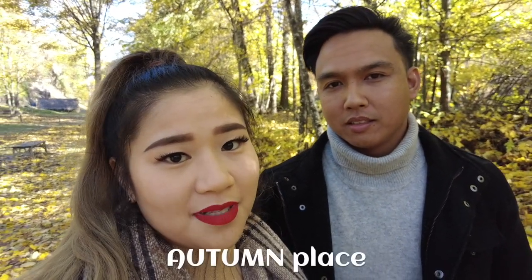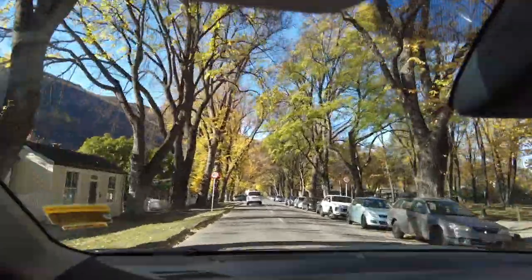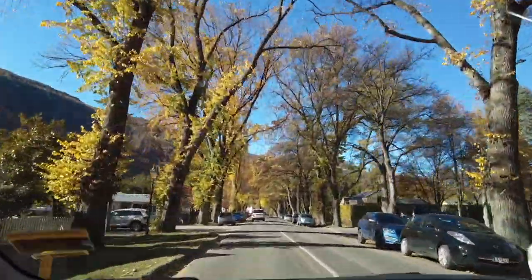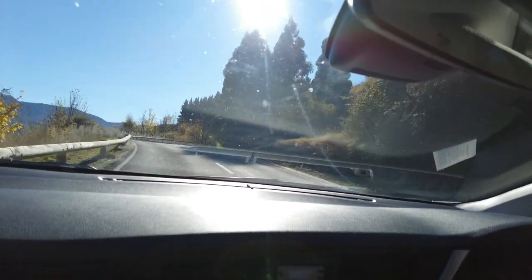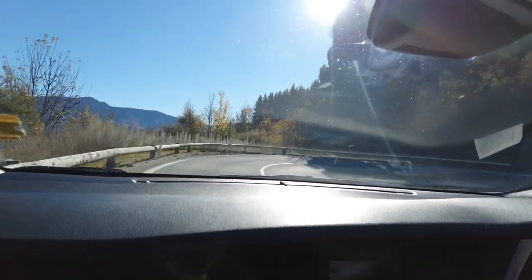So what do you think of this place? I think it's such an autumn place. Going through that zigzag there. It's such a sharp turn.